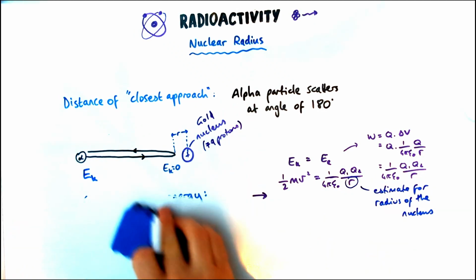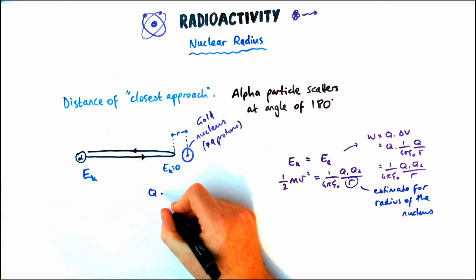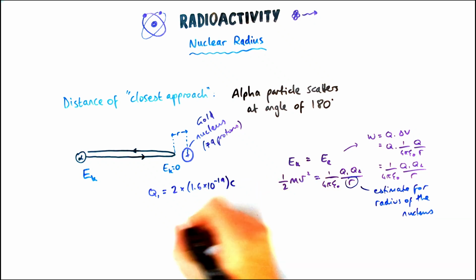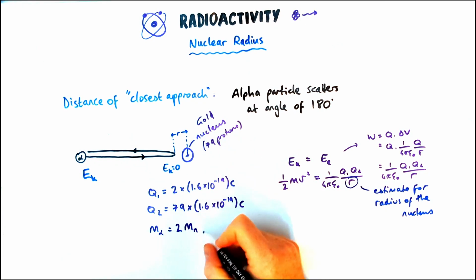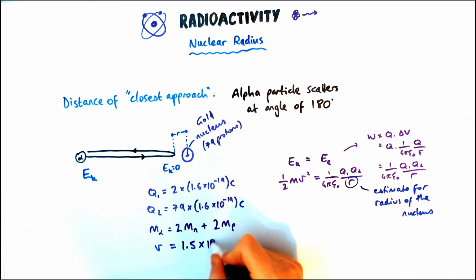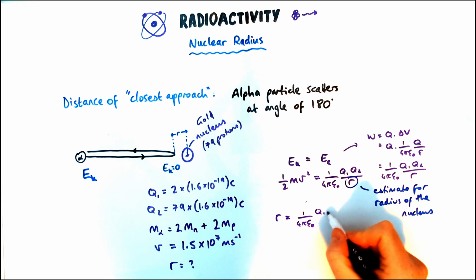For the alpha particle scattering experiment, the first charge is an alpha particle with 2 protons in it. The second charge is gold, which has 79 protons in it. For the mass of the alpha particle, we can add together the mass of 2 protons and the mass of 2 neutrons from your equation sheet. And we're going to say the speed is pretty high for this experiment to yield accurate results: 1.5 times 10 to the 7 meters per second. So let's solve this for r.